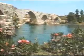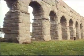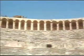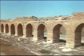The Romans didn't invent the arch, but once they understood its potential, they used it again and again to span both interior and exterior space and to carry water literally hundreds of miles if that's what was needed.